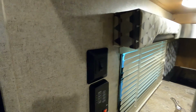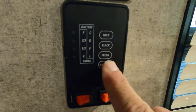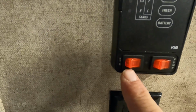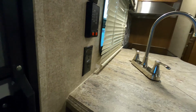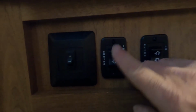Immediately to your left when you come in, up above your countertop, here's your lighting. Here's where you check your tanks. There's your new battery, freshwater, black and gray tanks. Here's where you turn on your water heater. Here's where you turn on your water pump if you're using potable water. 110 here. Coming down on the side here, exterior awning lights, your awning control and your slide control.